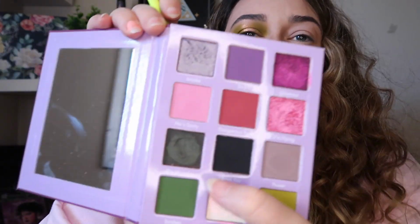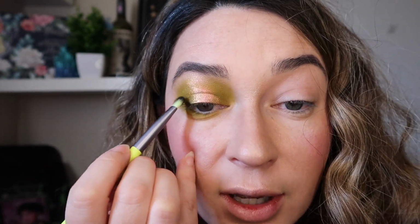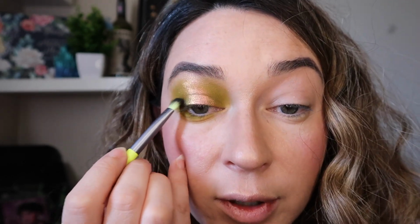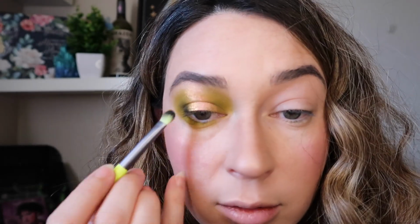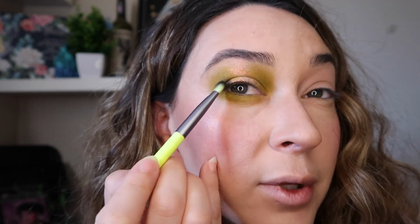Okay, now I'm gonna take a small flat brush and I'm gonna go into this I Bind You shade. I love the names in this palette. The black. And we're just gonna very gently smoke out this outer area. Small and slow. I don't want to overdo it, but I do want some depth, some smoky grunginess. And I'm just tapping.